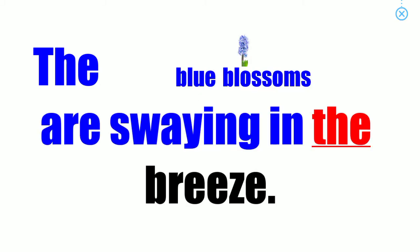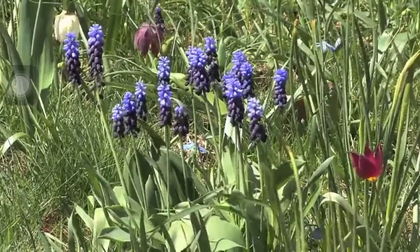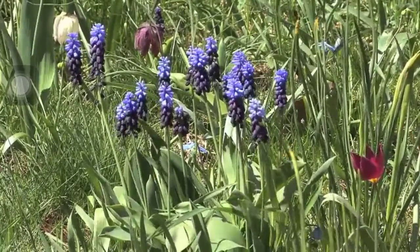Blue swaying. The blue blossoms are swaying in the breeze.